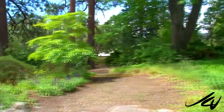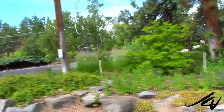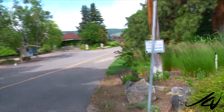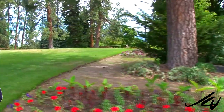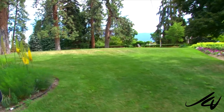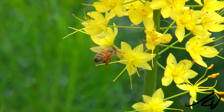Just then, right by the road, we noticed these tall flowers. And it was like, holy smokes, because guess what? They had bees buzzing around them, and I love to film the pollinators. And this turned out to be one of those wow moments.